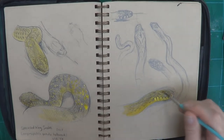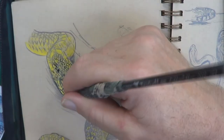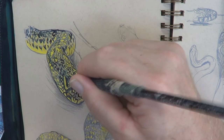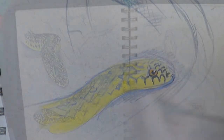There is a little bit of a colour variation. This one seems very yellow. The dots seem quite yellow. I've seen other speckled king snakes where those dots are almost white. And once again, this is almost the same with the diamond python in Australia. Sometimes those dots are almost white. Sometimes they are yellow.